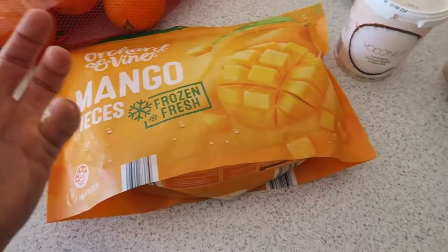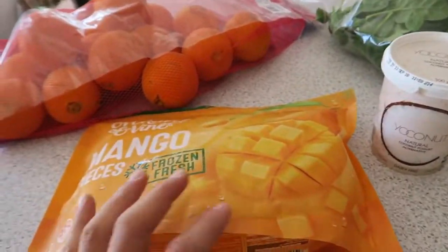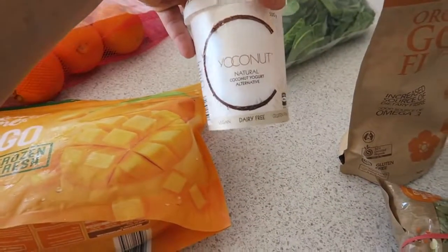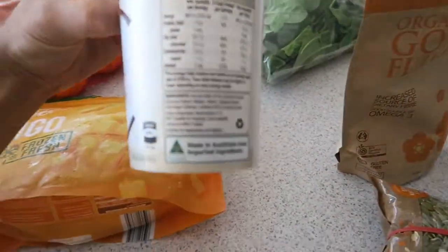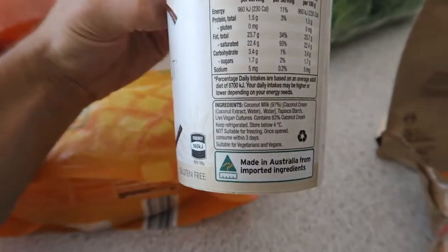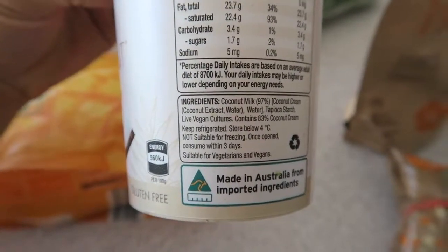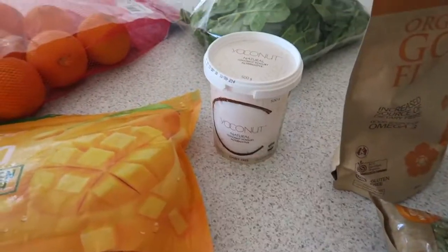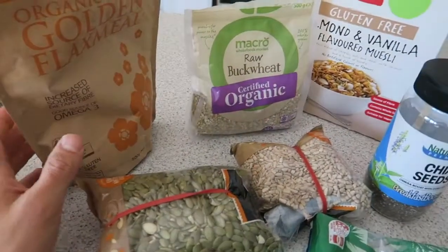Frozen mango, that's pretty much just the thickener that I like to make the smoothie thick with. No other particular reason for that apart from it tastes good and it makes the smoothie great. Coconut yogurt, that's a bit more fats to the meal. I do have a lot of fats on top, but this also just gives it a nice flavor. And if you think any of this stuff actually makes a difference, then you can call the cultures some sort of prebiotic thing going on there. I don't really pay too much attention to that, but I think it's just a nice little addition and it makes it taste good. So moving on to the toppings.